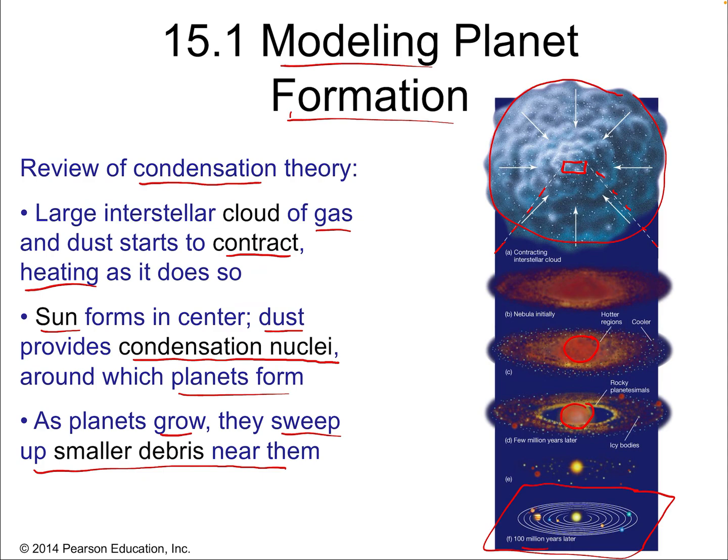Obviously, for the planets to have surfaces that could support life, that would take a few hundred additional years. Our own planet, after only 100 million years, was molten, and we think life didn't start until later.